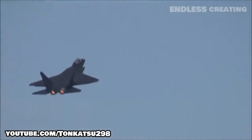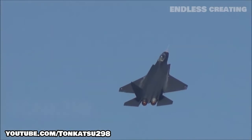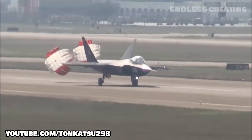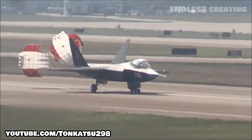A mid-size 5th generation fighter jet, this vehicle is getting a huge amount of hype for various reasons. In this episode, we're going to be telling you everything you need to know about China's Shenyang FC-31 fighter jet, their cost-effective stealth combat aircraft. The main purpose of this China-made vehicle is to be a cost-efficient 5th generation fighter jet for countries who cannot afford the United States F-35.